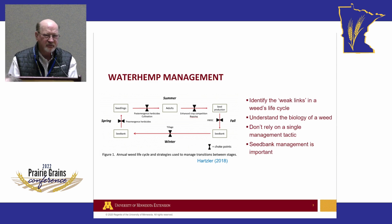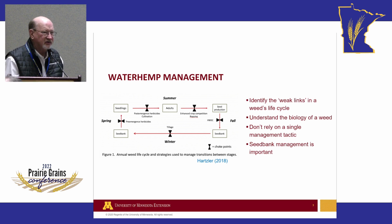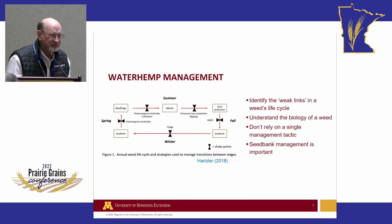When you look at water hemp and any weeds, you first need to identify the weak spots in the program. Identify the weak links, understand the biology. Don't rely on a single management technique. In fact, that goes for whatever kind of pest you're dealing with, whether it's a disease, an insect, four-legged critters, whatever. They all can adapt if you only have one single way of handling it.